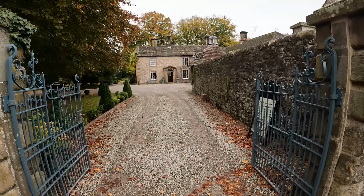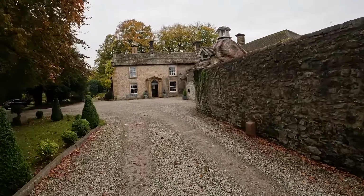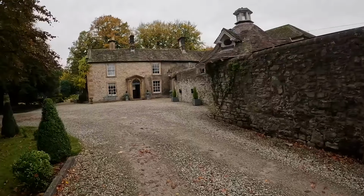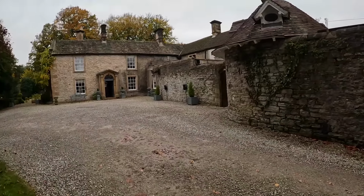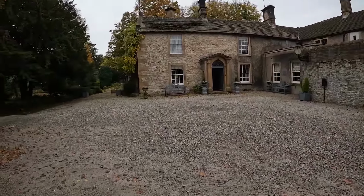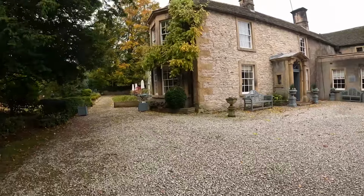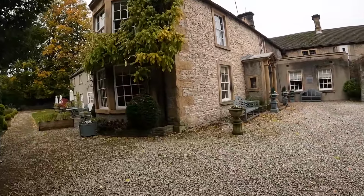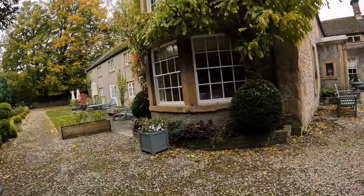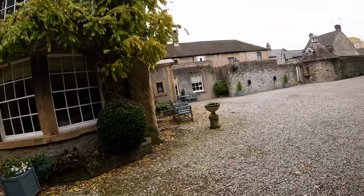The gardens look beautiful, don't they? Let's have a look. They've got outside seating as well. It's a beautiful building. I might be wrong, but I think they've got bedrooms as well. Yeah, need to come here.